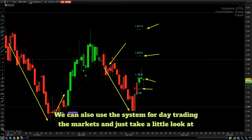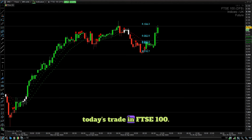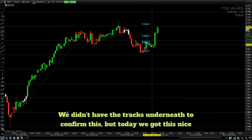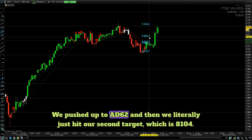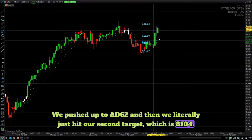We can also use the system for day trade in the markets, and just take a little look at today's trade in the FTSE 100. We were already green a couple of days ago. We didn't have the tracks underneath to confirm this, but today we got this nice breakout. We pushed up to 8062, and then we literally just hit our second target, which is 8104.